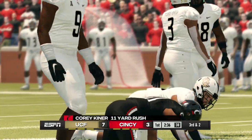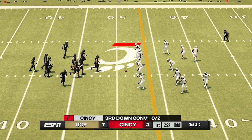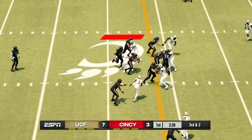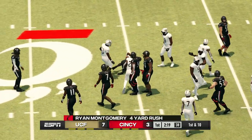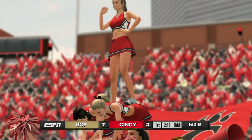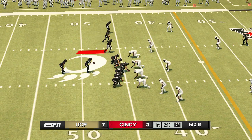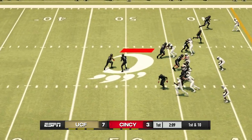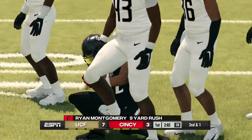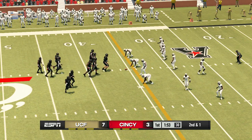He's taken down at about the 49. It's third down, and they're about 2 yards shy of the sticks. And they get nice yardage on that run. He gets another carry. Tackle made at the 35-yard line. It's second down now. They're just a few feet away from that first down marker.